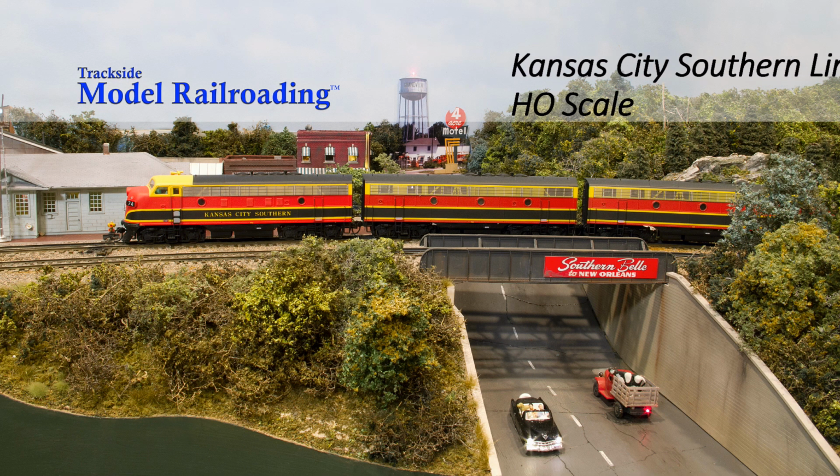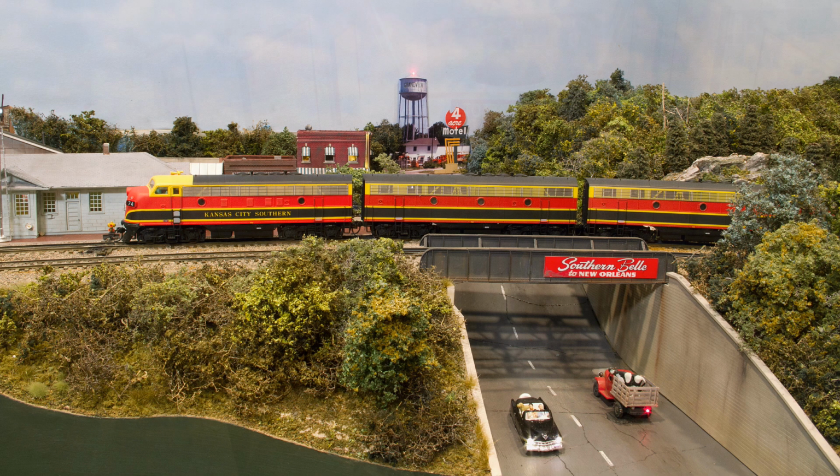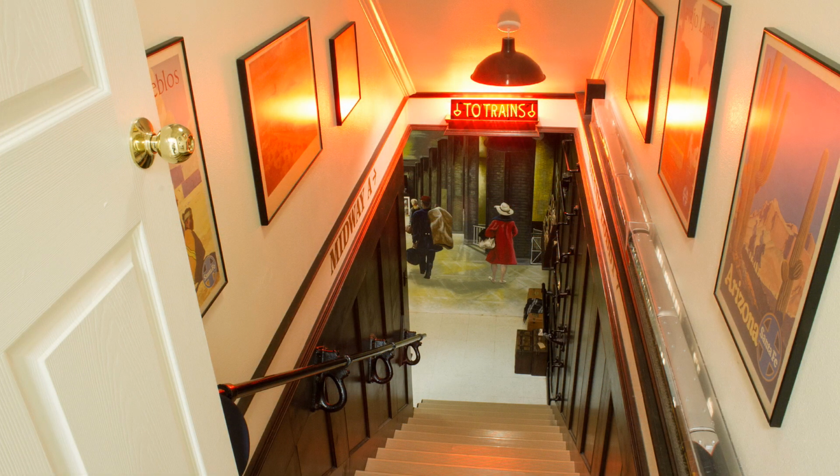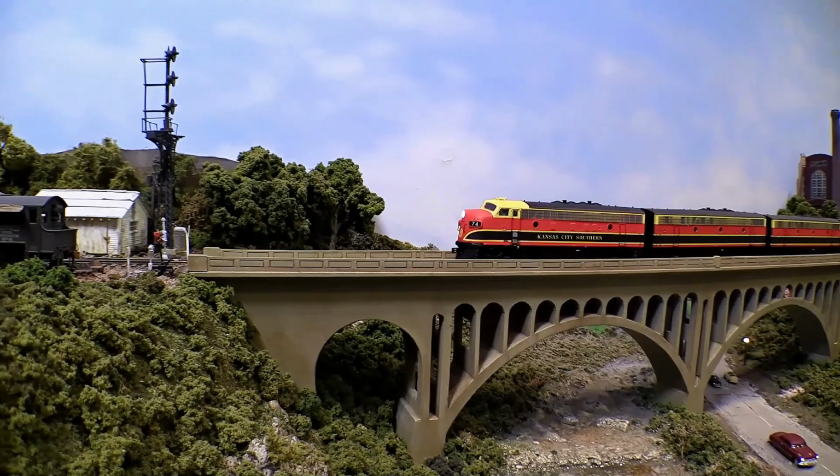We take a trip this month to see the Kansas City Southern Railway's Hot Springs Division on an HO scale layout built by Muff. Visitors arriving to see the layout will descend a staircase under neon signage promising the way to trains, and the trains do not disappoint.